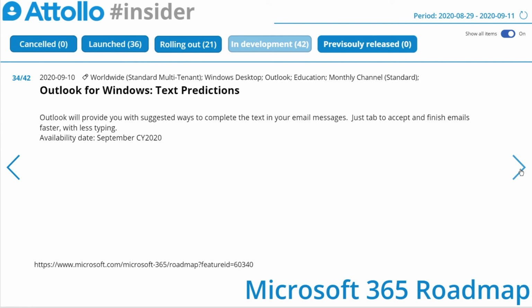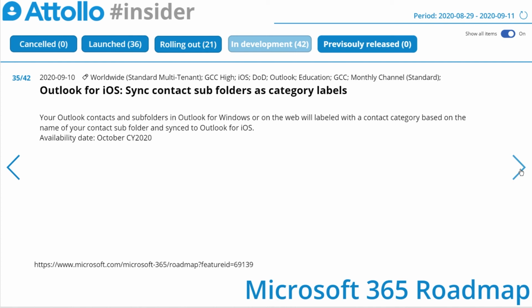Outlook for Windows, text predictions. So Outlook will provide you with suggested ways to complete the text in your email messages. Just tab to accept and finish emails faster with less typing. I mean, we need to mock something up here, do we need to have a multi-person conversation in Outlook or Teams with suggested replies? Let's just see where the AI takes a decision. I might do that as a little play test one day, just for fun.